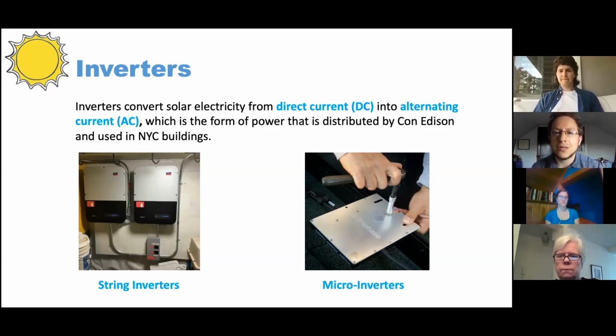There's another technology known as a microinverter, which is much smaller, and they're pretty neat. They're about the size of a tablet, and you can mount one behind each solar panel, and it will optimize the output of each solar panel. Those are most common for residential systems, like single-family homes, where there's some shade. So you really benefit from optimizing the output of each panel, but they are more expensive, so we don't see them quite as often.